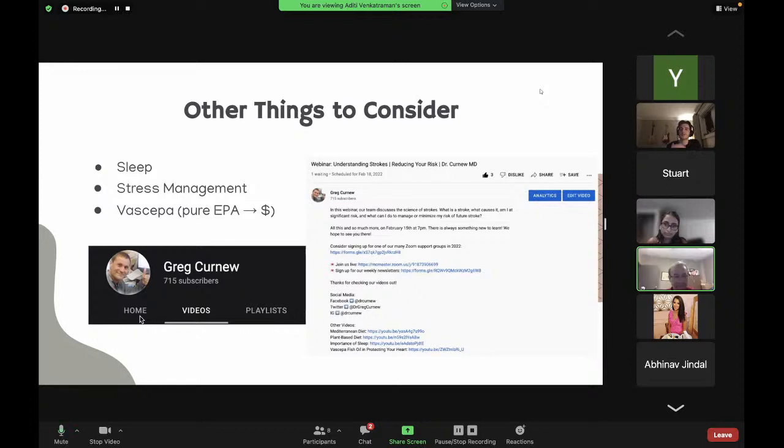So that's another one that, of course, not only has an impact on your mental health, but your physical health as well, including your cardiovascular health. And finally, I just wanted to briefly mention something known as Vascepa. Vascepa is a pure EPA, which is essentially a refined version of fish oils. Right now, we know that Vascepa is an area of investigation and studies which has shown a positive impact on managing your cholesterol levels.